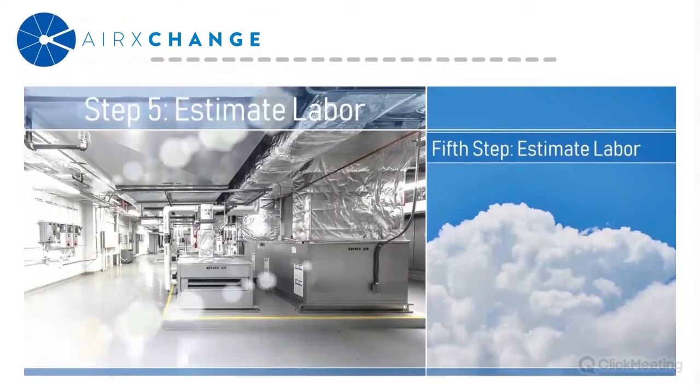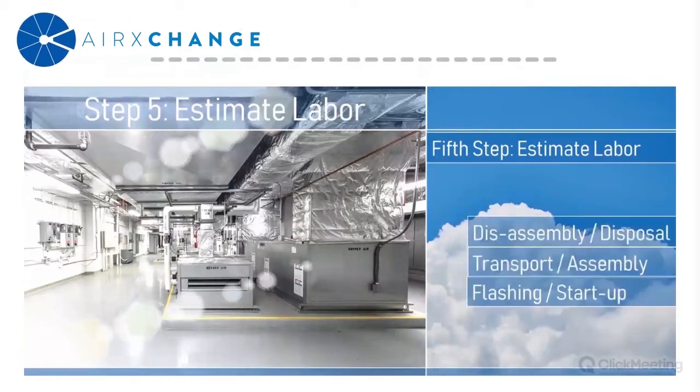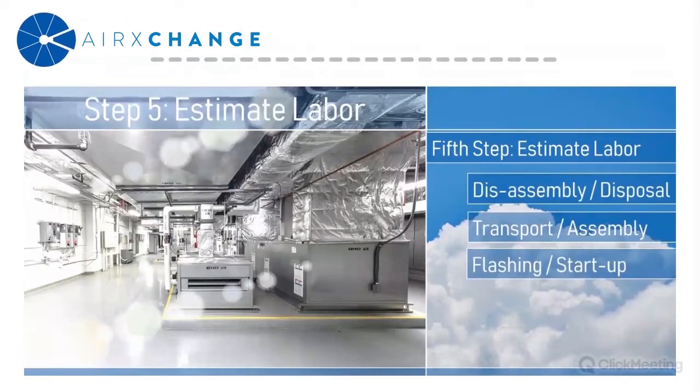Okay, last step. After you identify the appropriate performance and match the product that best suits your needs, the next step is going to understand how much labor is going to be required to complete the project. And I get asked lots of questions about this particular part of the process. So it really can be broken down into 3 separate steps, which is the disassembly and disposal of the old device, the transport and assembly of the new component, and flashing and startup of the new component.